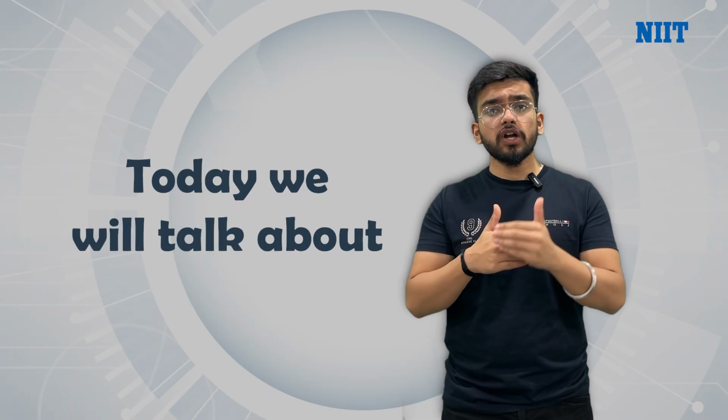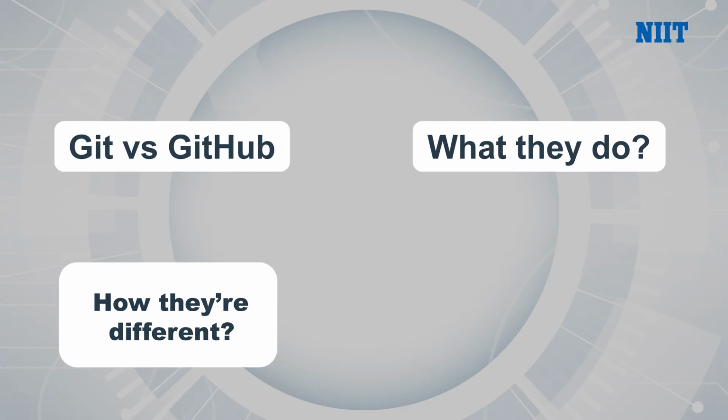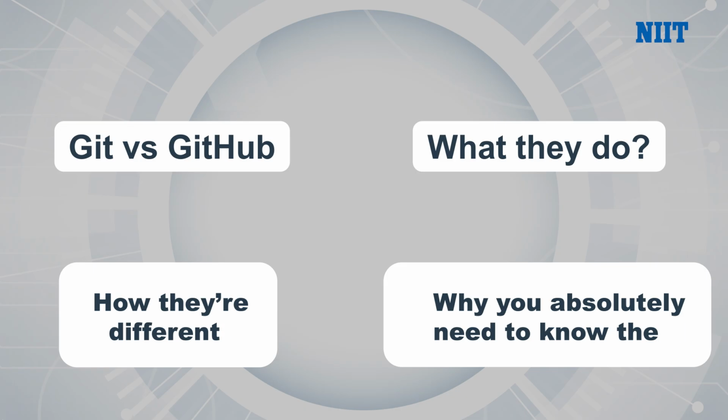And today we'll talk about Git versus GitHub, what they do, how they are different, and why you absolutely need to know them. So what exactly is Git?